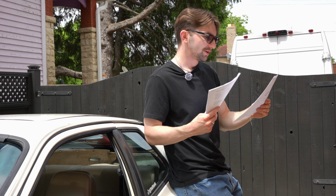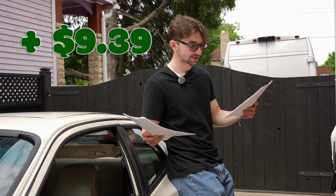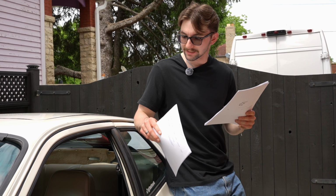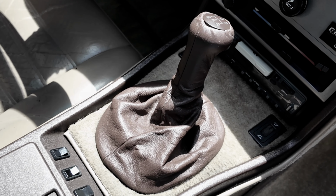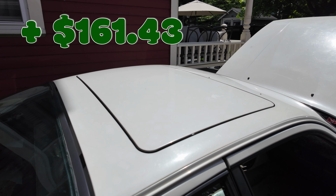I then had to buy yet another fuel pump relay, and that was $17.83. For $9.39, then I bought another bushing for something, but it doesn't say what. Then I decided to completely redo the shifter in there, so it was $110.14 for everything from the shift lever to all the bolts, the washers, everything. Then I spent $161.43 for a new sunroof seal.